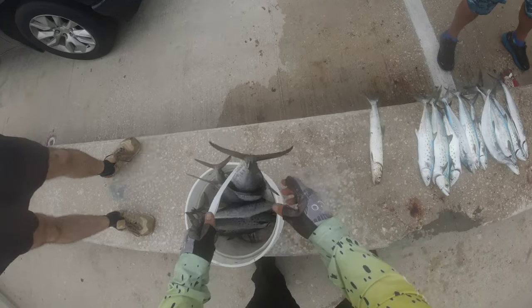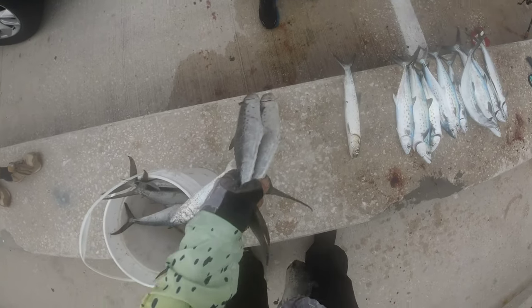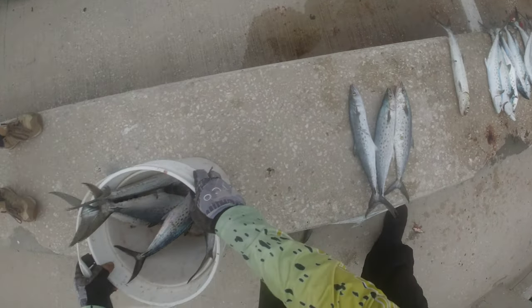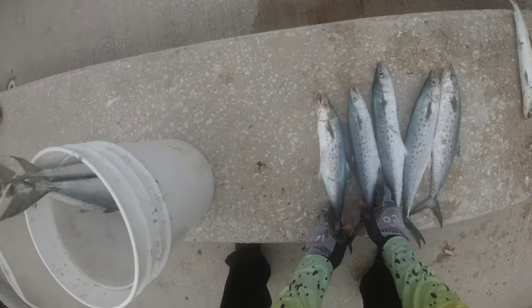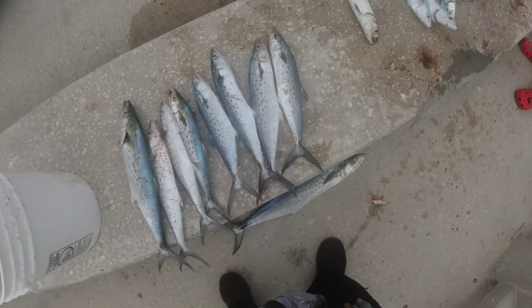Dude, check this out. Check this out. Oh my god, man, look at that fish. Look at all these mackerel, right? Look at this, right? And these are, I would say they're good sized mackerel, right? Oh my god, yeah, look at this. These are good sized mackerel. These are very good sized mackerel.